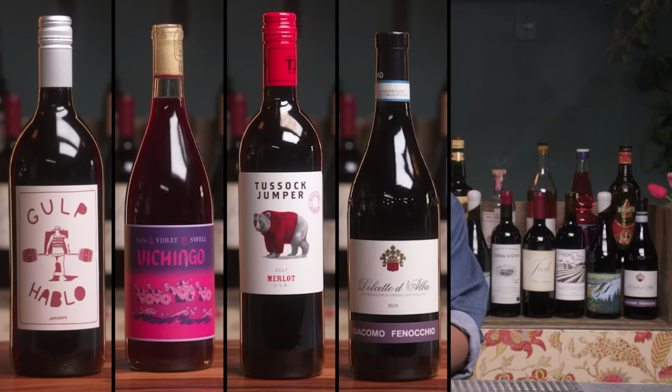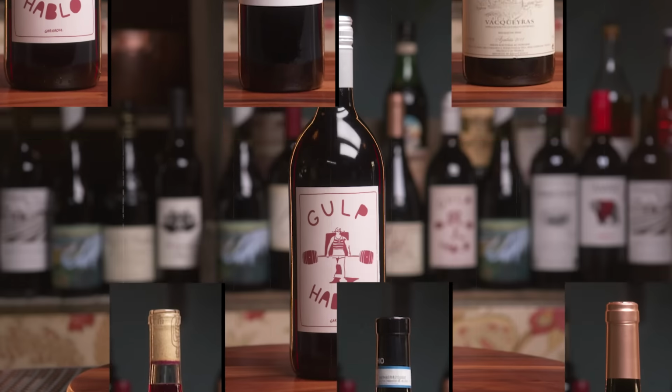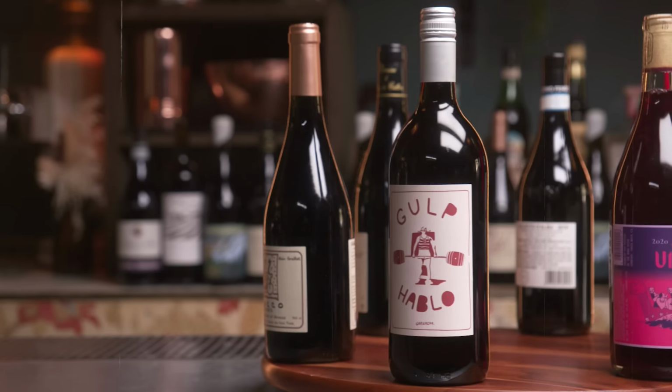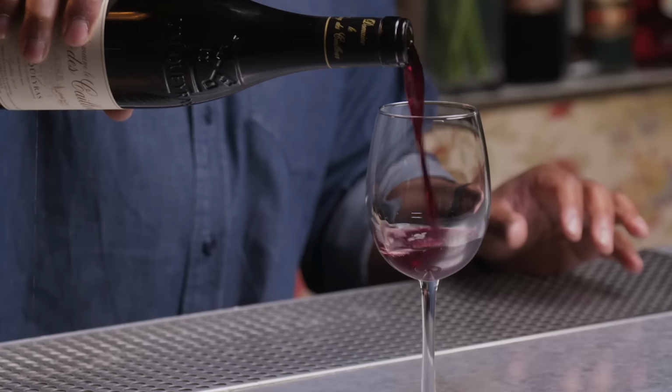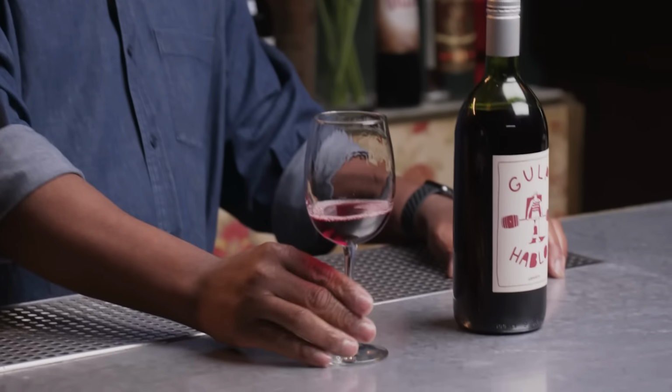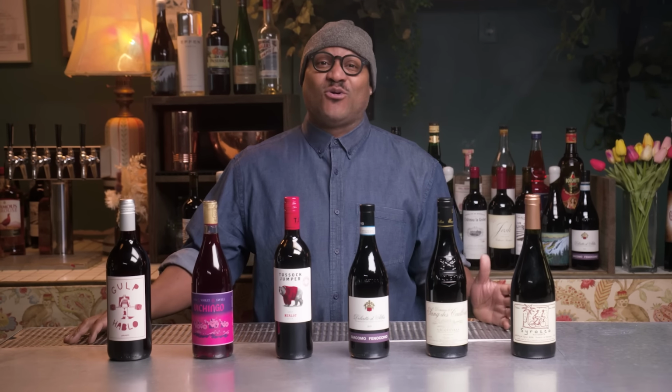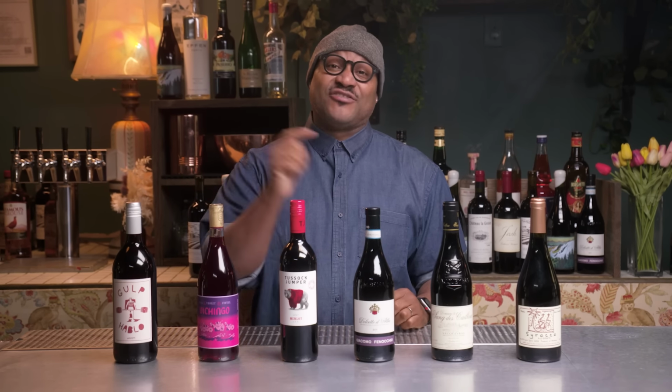See, look at this. So today we have six wines here in front of us, and I'm going to try to see if the labels hold up to the actual wine inside of the bottles. And then we're going to taste the wines to see how close I got. So the goal of today is to teach you how to read the label so you know more about the wine that's actually inside the bottle.